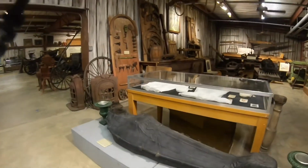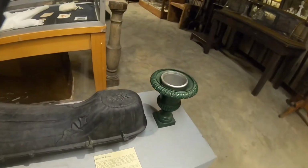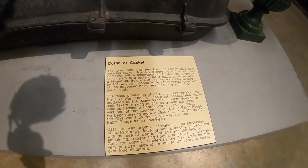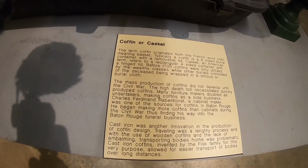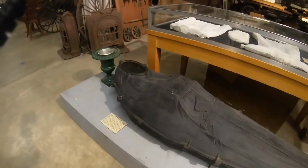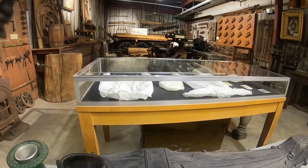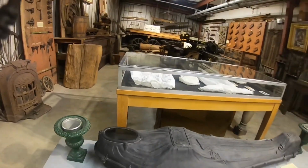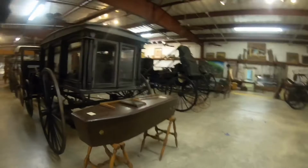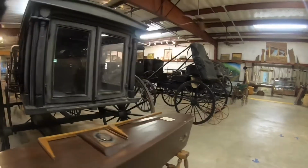Oh, another. It says coffin or casket. I would say a coffin. Well, here it talks about the difference between a coffin and a casket. Yeah, right there. If I can get a picture of that. Here's this one. Wooden coffin. It's at rest.